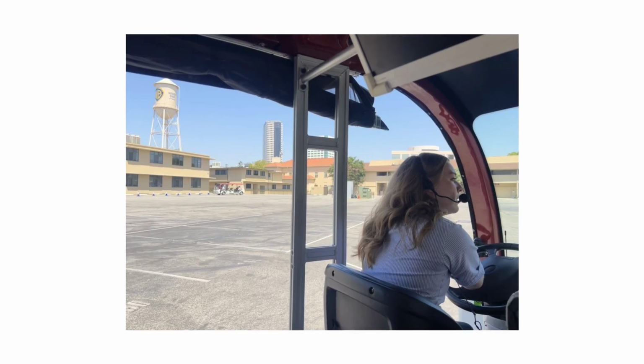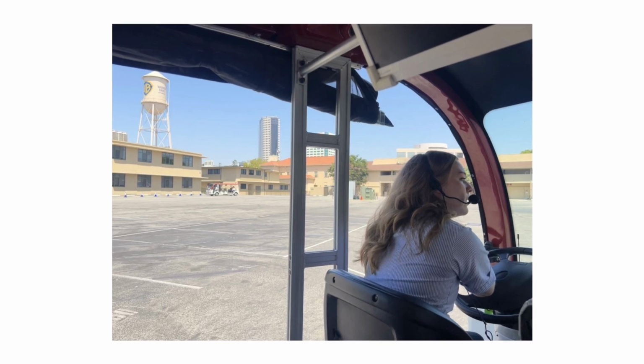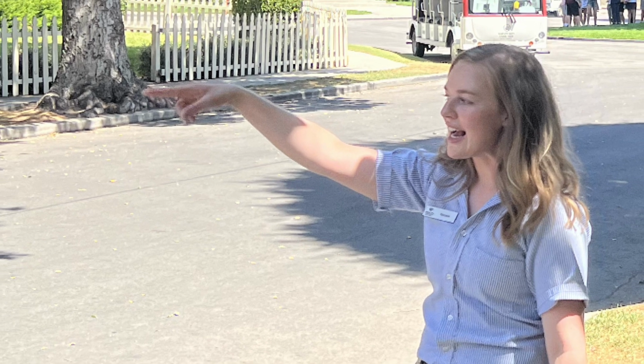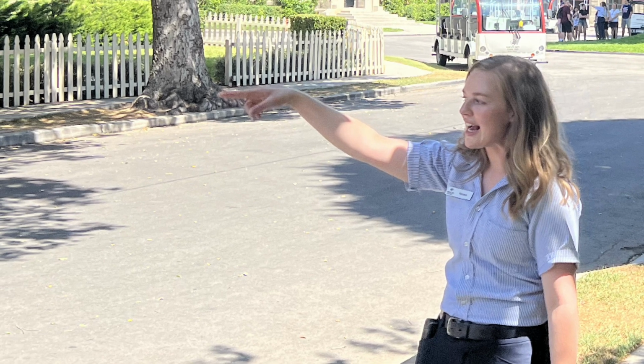This concluded the guided portion of the tour, which unfortunately meant that we had to part ways with our amazing tour guide. I wish I remembered her name, but she was absolutely incredible and made our tour so memorable, so shout out to you. You were so awesome.